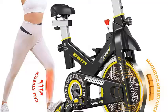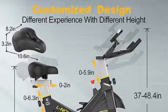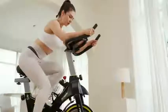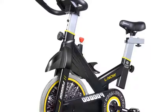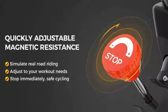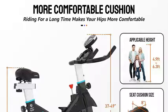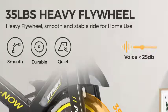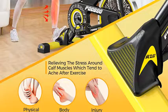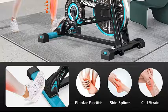Number 1. Pooboo Magnetic Resistance Indoor Cycling Bike. On the one hand, it has a magnetic resistance, which can keep you very quiet during riding, instead of the noise caused by friction of other bikes. On the other hand, it has more flywheel weight and higher quality heavy steel, which shows it will be more stable and secure. It adopts the latest magnet resistance technology, making it more comfortable and quiet during riding. No disturbance while working, reading, and sleeping at home.